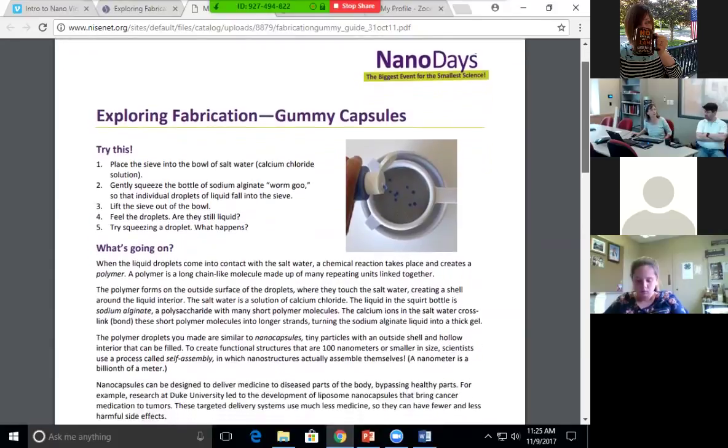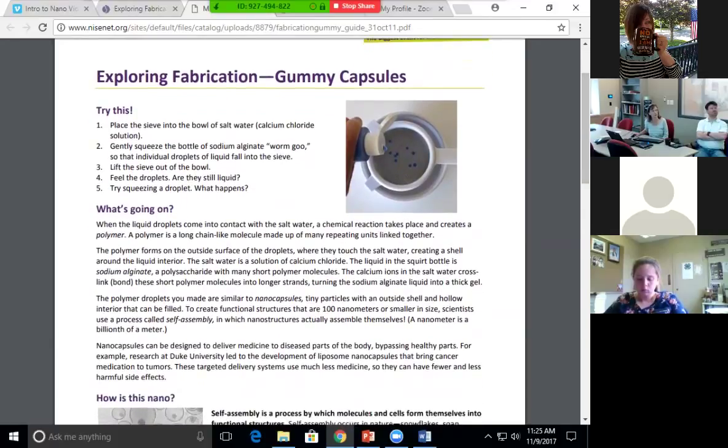And so it talks about what's going on. So it talks about polymers. If you read this, you can pretty much fumble your way through explaining it to somebody else. And sodium alginate, which is basically like agar, is the polymer that they use. And it talks about self-assembly. So you can talk about things that are getting into the science deep if you want, or you can not really talk about much more than self-assembly.